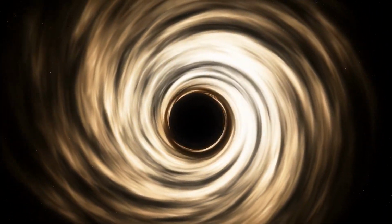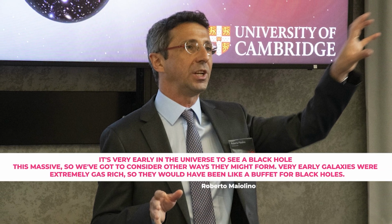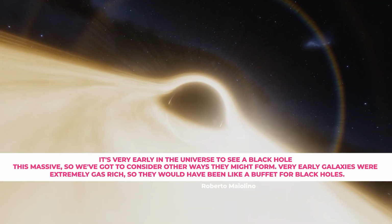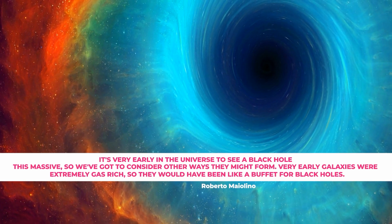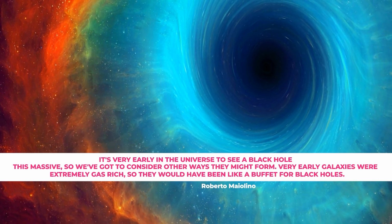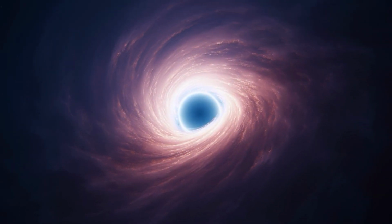He said in a statement that, "It's very early in the universe to see a black hole this massive, so we've got to consider other ways they might form. Very early galaxies were extremely gas-rich, so they would have been like a buffet for black holes." The rate at which the black hole in GNZ11 is accreting matter could suggest that black holes may be capable of feeding much faster than other black holes discovered in the early universe have been observed to do so. This would be a leg up for small black hole seed theories.